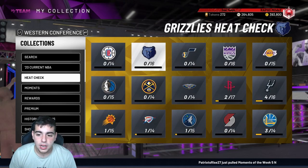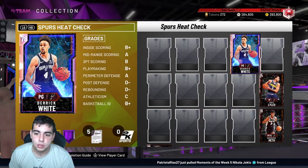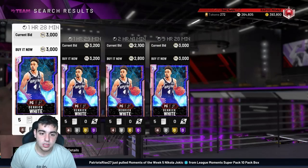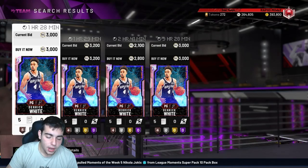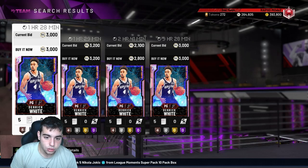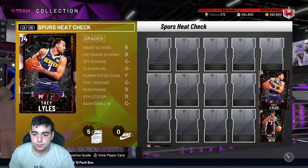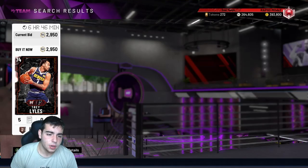If you do pick up a lot of heat checks, one method is I pretty much put them on the auction, and then I look up their price and write it in my phone, because it's a lot quicker that way. So I'll go to notes, write Derek White, 2,800, put him on the auction. Then I'll do Trey Lyles, check his price, put his price in my phone, next card.